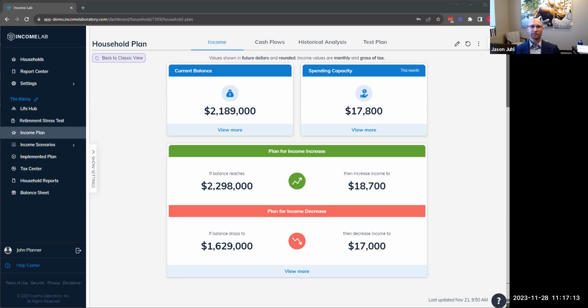So how do they turn their hard-earned money into income? And how do they have a plan in place that gives them permission to actually spend their money? And that's where we focus on spending capacity: the amount of money an individual can spend and the amount of money that is supported based on an individual's portfolio, Social Security, pension, so on and so forth. So that's where we focus our attention, that spending capacity, and helping clients understand what's possible.